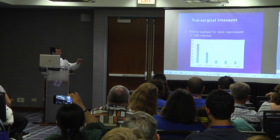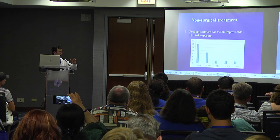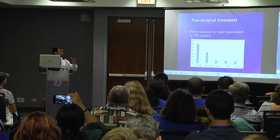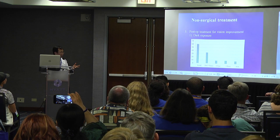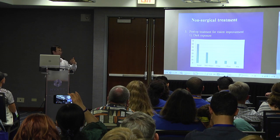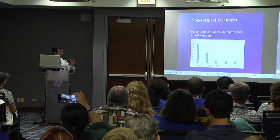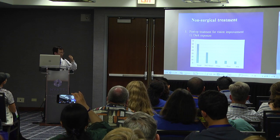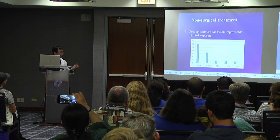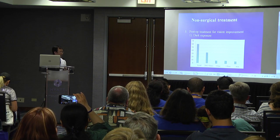Not just visual acuity, but we also saw several patients with abnormal binocular vision. Then after surgery and then after the darkness, we see a large range of fusion and very good stereopsis. The depth perception also regained.